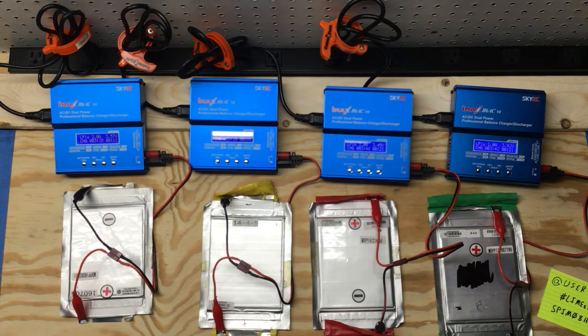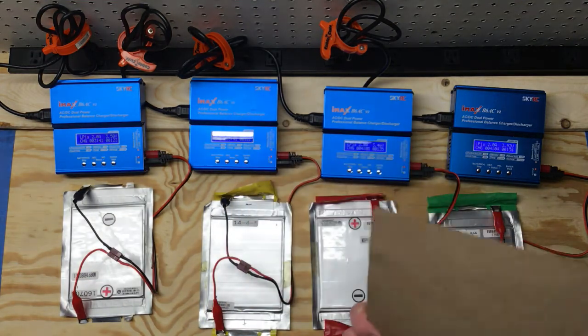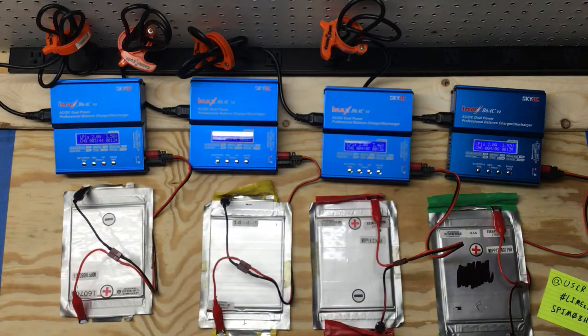So anyway, all 4 are recharging, and they're all kind of all over the place because they were at different voltages when I did the last test. So we're going to charge them back up to 4.2, and then we'll do another discharge cycle and see how those results come in. I started putting the results on this piece of cardboard here, kind of lame. So I'm going to get that cleaned up with some of the pictures and the screenshots that I've taken. Okay, well, update here in a bit.